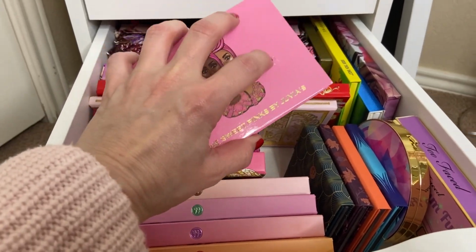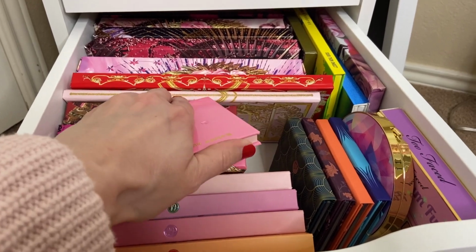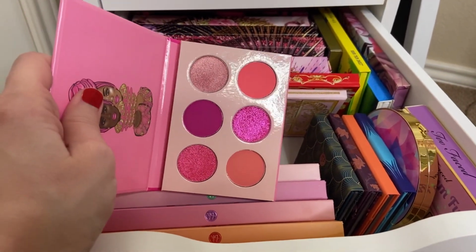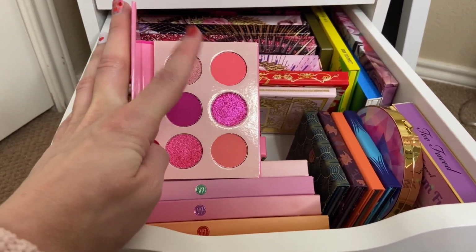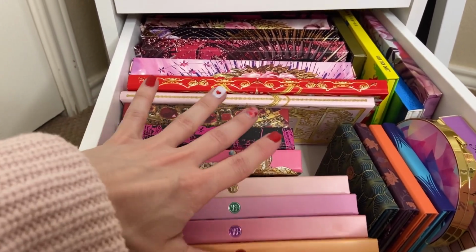And then I do find their packaging doesn't hold up as the greatest, but again, the price point. And this is just a pink lover's dream. It's beautiful. So these will definitely stay in my collection. I cannot bring myself to part with those quite yet. So let's go into BH Cosmetics.